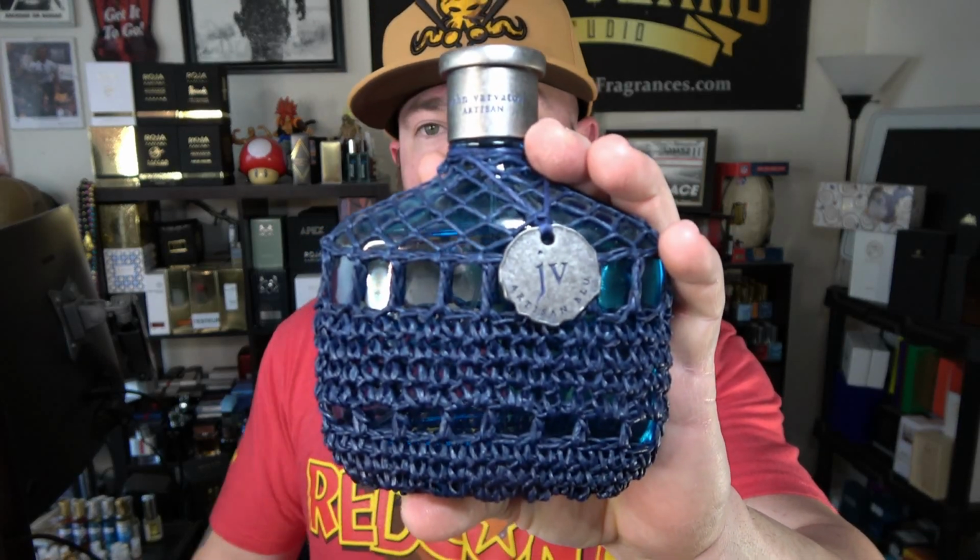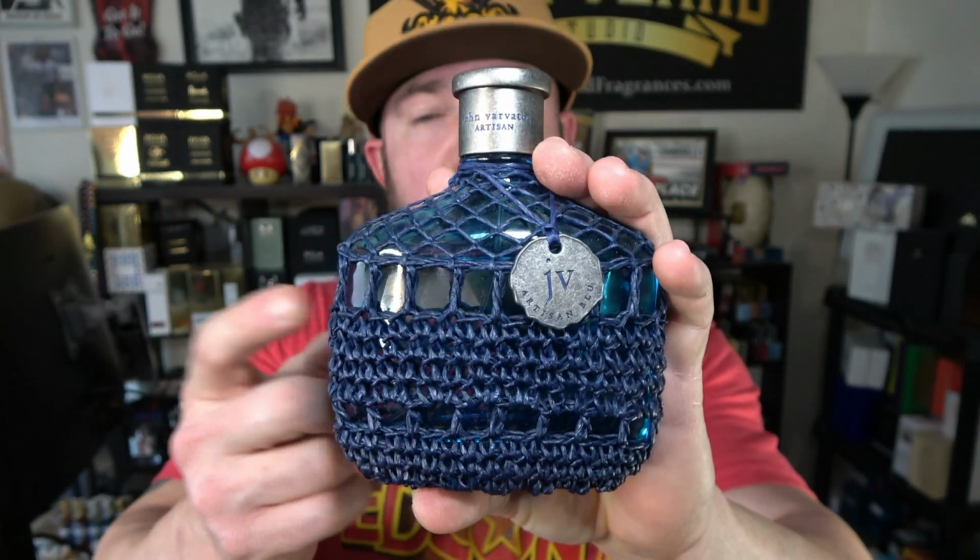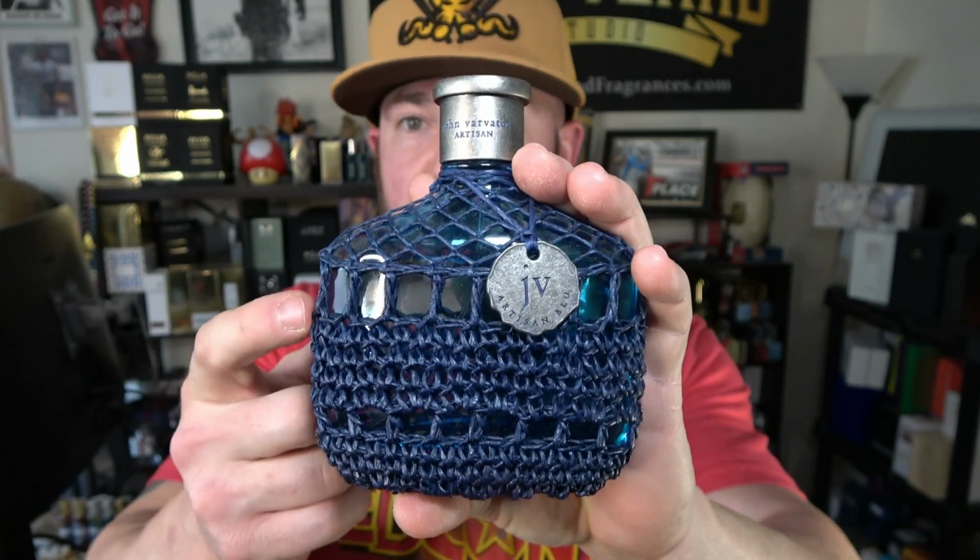I don't know how easy it would be to sample, but it's one of my favorite fragrances ever made for the heat. One of my absolute favorite green fragrances ever made. Check this one out. Like I said, it's not blue. Don't let the color confuse you. This is a green fragrance.